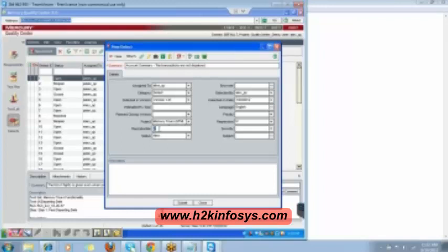Is it reproducible? What is the meaning of reproducible or not? Reproducible means, let me explain. When you are testing a particular step in a test case, you are testing a particular step in a test case.